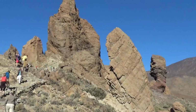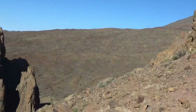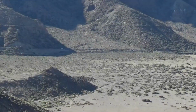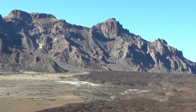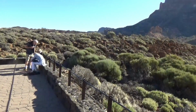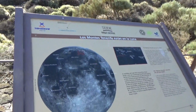So here's a different perspective of the rocks. And off to the left are some more unusual rocks. And way off into the distance here, some more nice landscape. Then this is what it looks like on the other side of the road. And here's a plaque that tells about it.